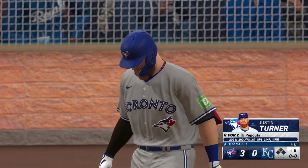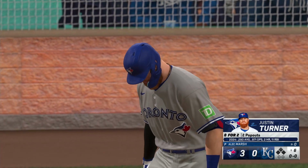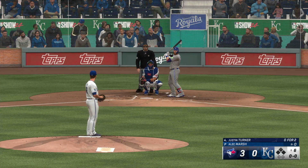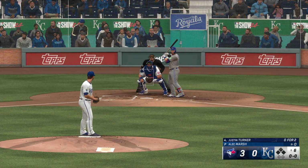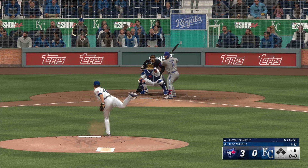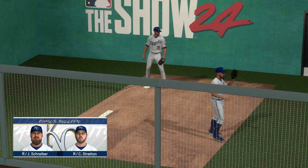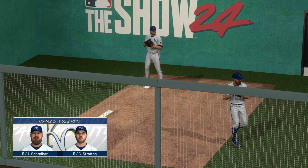Turner climbs in on that right side. With this kind of lead, he can swing freely, try to hit the ball out of the park, do what he loves to do. The pitch. That misses, and that's ball 1. Bullpen action for the Royals. John Schreiber getting ready to go.